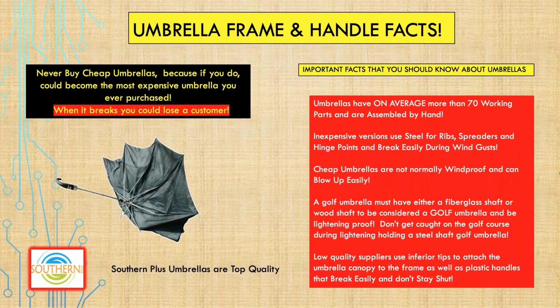You want to give a cheap umbrella to your customer and have it blow back? That cheap umbrella is going to be the most expensive one you ever purchase, because you're going to pay for it by losing a customer. And never buy cheap umbrellas that are made with steel shafts, because your customers can be struck by lightning while out with them.